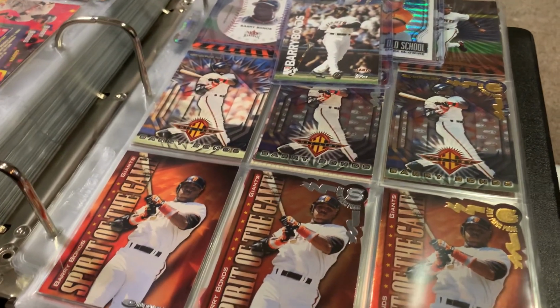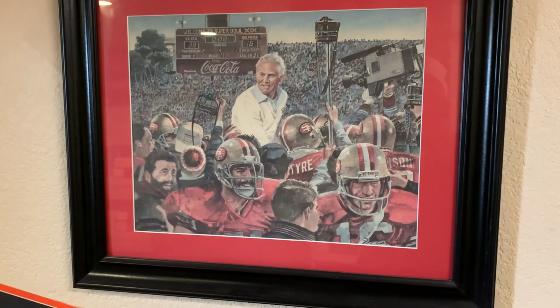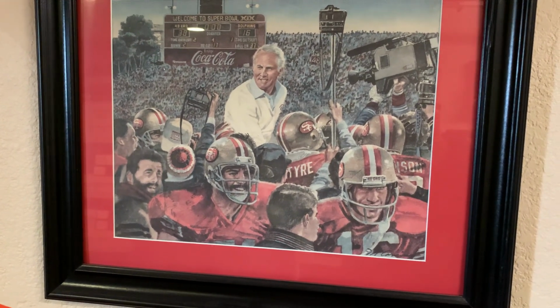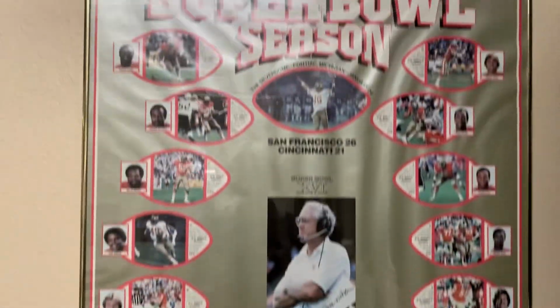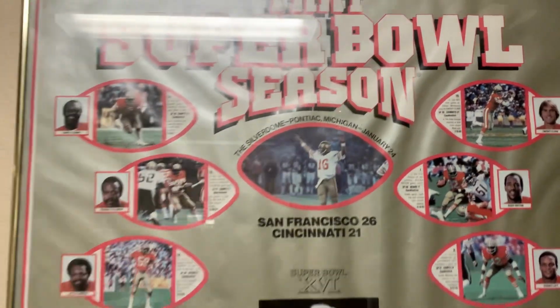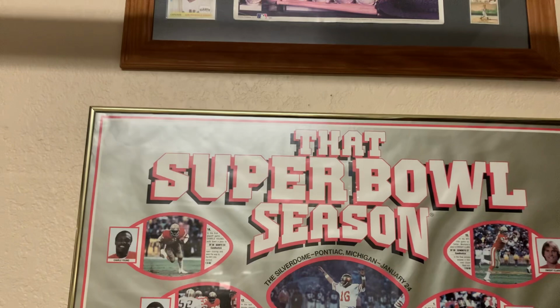I've been a Niner fan my whole life. And actually, I'll show you, that's from the '84 championship San Francisco 49ers when they played at Stanford and beat Miami. I remember when they carried Bill Walsh off the field. So that was exciting. And when I was a real young kid, about 9 or 10 years old, the Niners won the Super Bowl. It was in Pontiac, Michigan, January 24th, 1982, but it was for the '81 season.